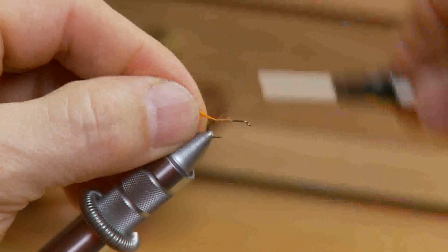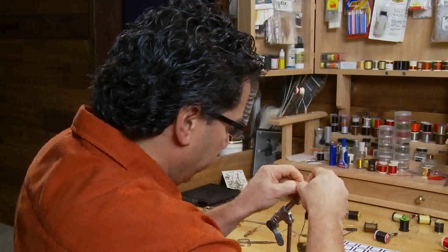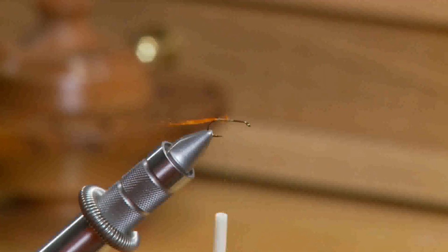You're going to tie it in, and then pull it apart and just keep pulling it. Just pull it back until you get a nice, real thin trailing shuck off the back of the hook. Should be about the length of the hook, and it should be very thin.